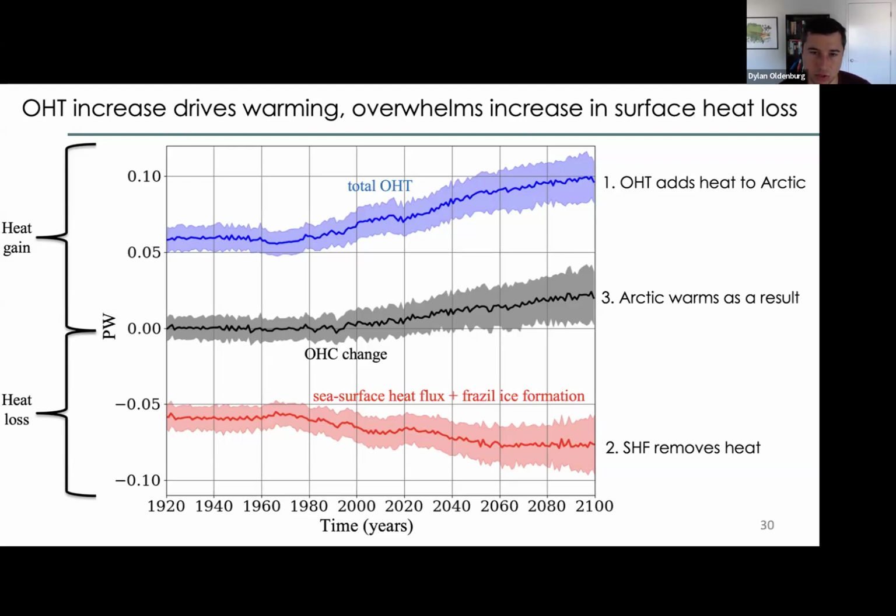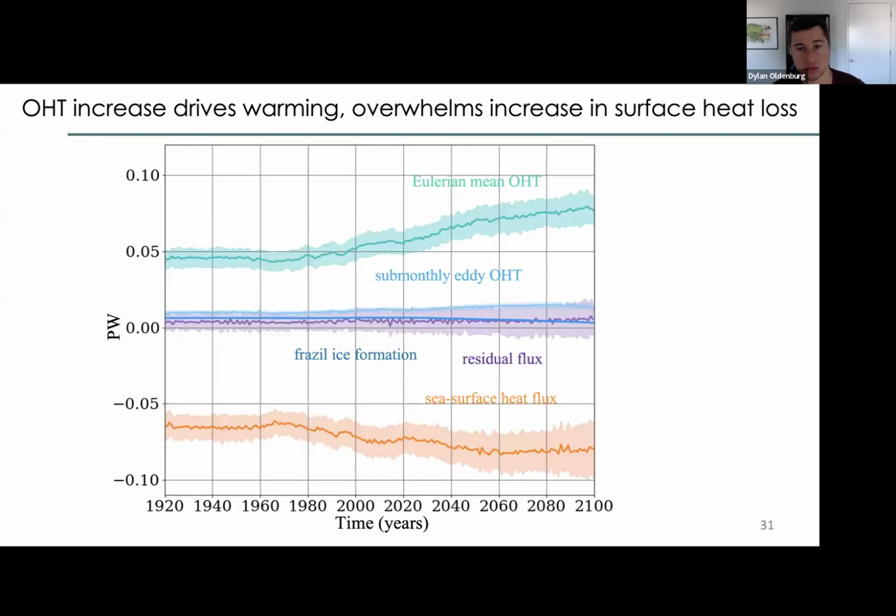And so as a result, the ocean heat content starts increasing at around 1990. And the rate of change of this ocean heat content reaches about 0.02 petawatts by the end of the simulations. And this total ocean heat content change over the simulations causes the Arctic Ocean to warm from 0.3 degrees on average to 0.46 degrees Celsius.